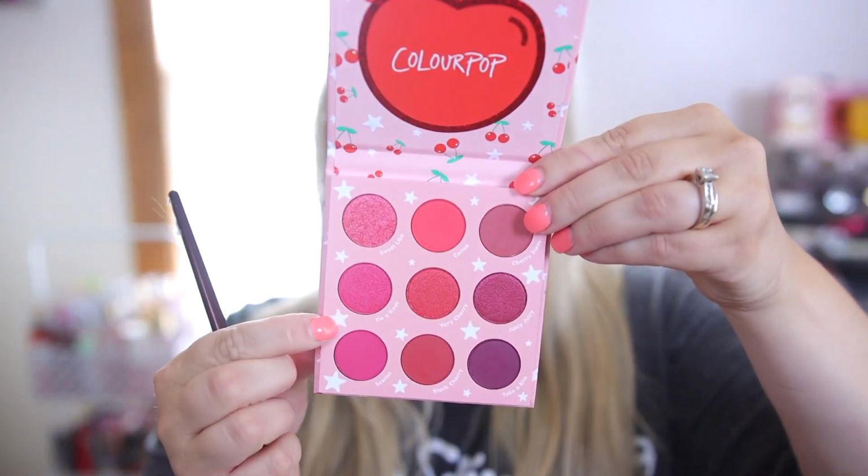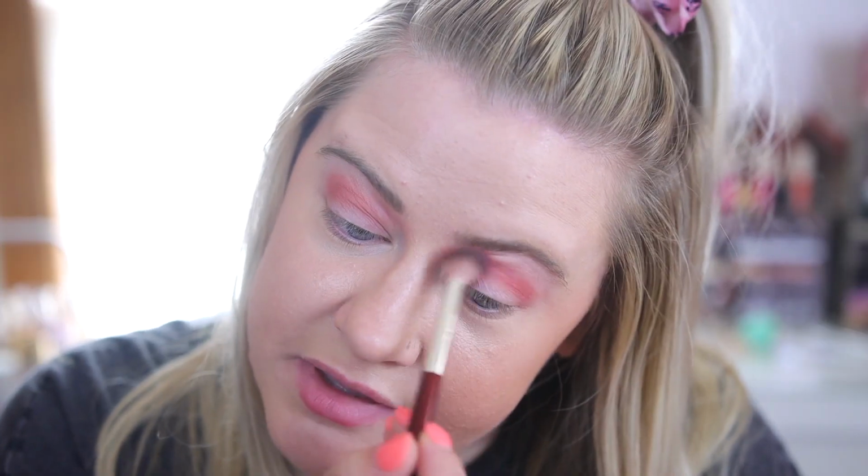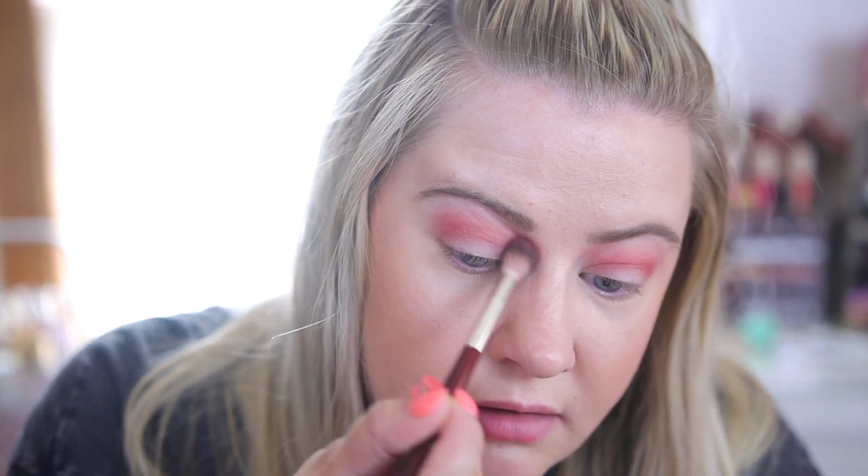All right, guys, into the Cherry Crush eyeshadow palette. Of course, we're going to be doing a red look with all of these colors today. So the first shade I'm going to go into, this one's called Cherry Stem, which is this matte shade here in the corner. And I'm going to put this in the crease. This is a really nice shade. It builds up really well. And it blends out nicely.